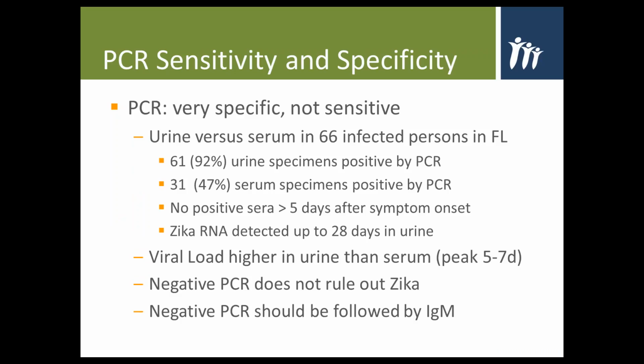They looked at urine versus serum in 66 infected persons in Florida, and I just want to highlight that first bullet. Of 61 specimens, 92% of the urine specimens were positive by PCR, and less than half of serum specimens were positive, and that's why I really don't rely on serum for PCR anymore. And there was not a single positive sera after 5 days post-symptom onset. They were able to identify Zika in the urine up to 28 days, but really it's only reliably in there for up to 14 days. Again, a negative PCR does not rule out Zika, and we need to follow it with an IgM.